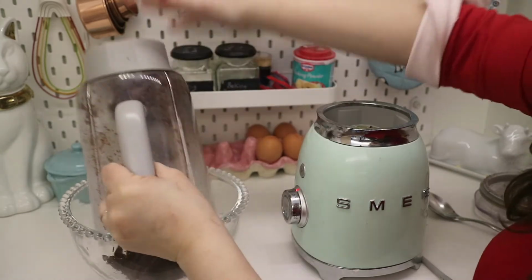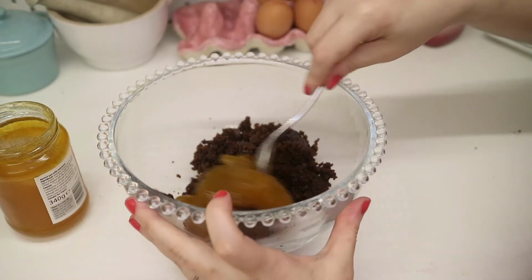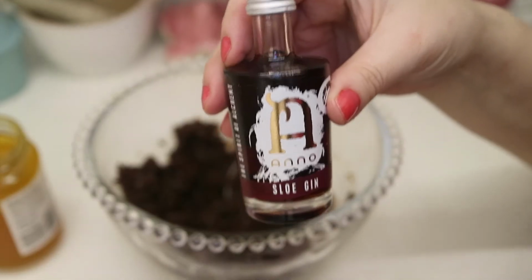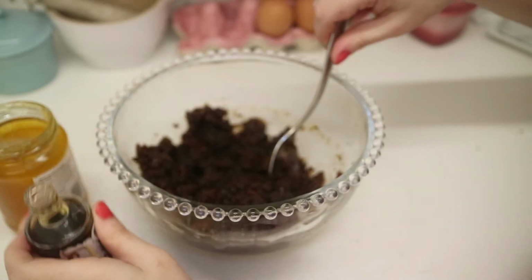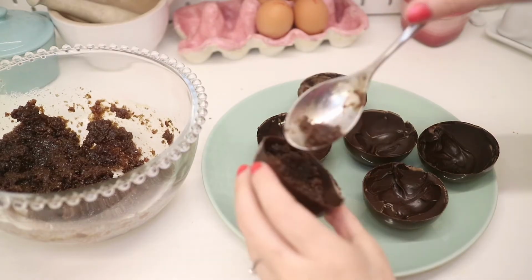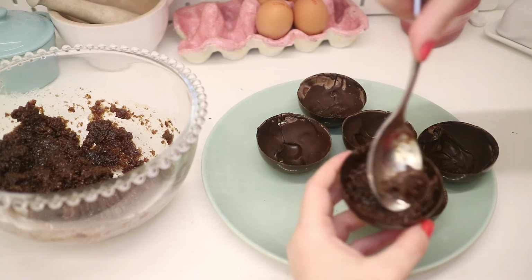Place the remaining bits of cake into a blender and blend until powdery. Pour the powdered cake into a bowl and add half a jar of apricot jam and mix in well. Then add 1 to 2 ounces of sloe gin, depending on how boozy you'd like the cakes to be. Fill each of the bowler hats two-thirds full with the mixture.